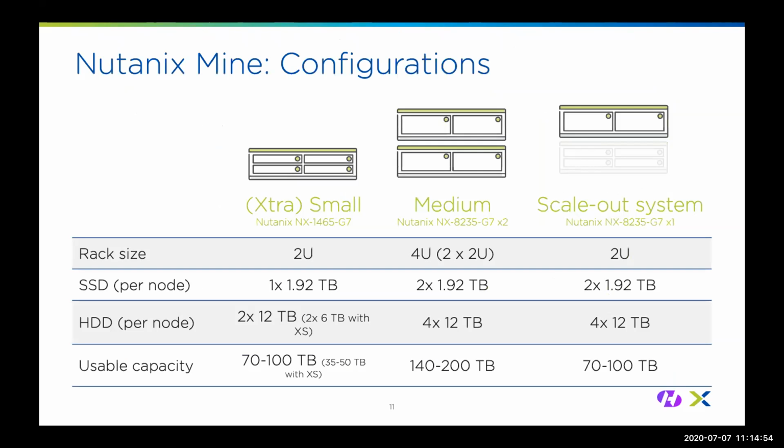Now, what are the different t-shirt sizes that we can offer? We can offer small environments if you want to start small. It's basically just a 2U 4-node form factor box, so very dense. It's only 2 units in a rack. Or we can go for bigger environments to medium, which we then can scale out. Scale out infinite. There is no limitation on the scalability of Nutanix.